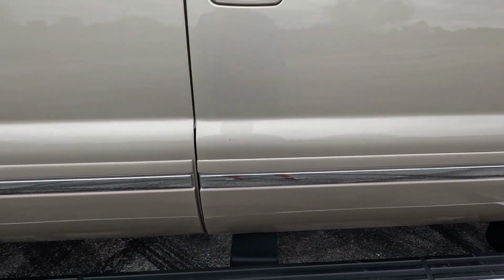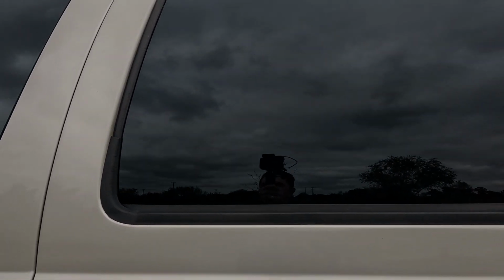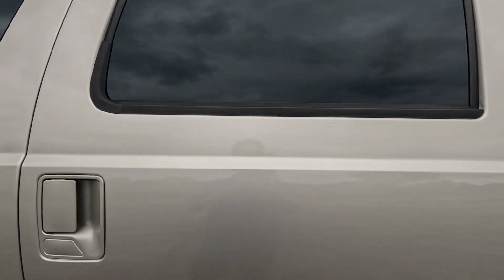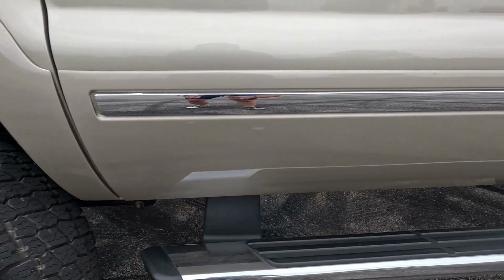We're on the passenger side. Little rock chip right there. Again, beautiful rig. This one is one of my favorites that we've had. The 2005 Pueblo Gold lifted, bulletproofed, one of my favorite types of Excursions.